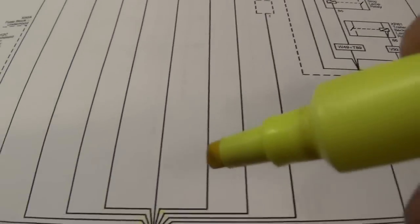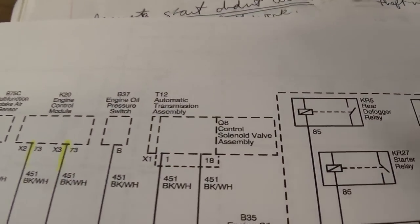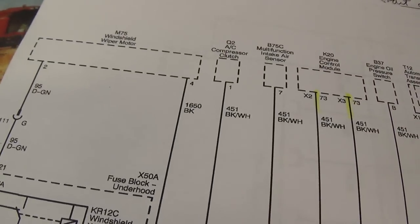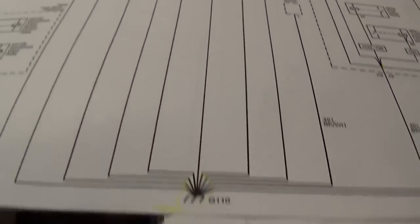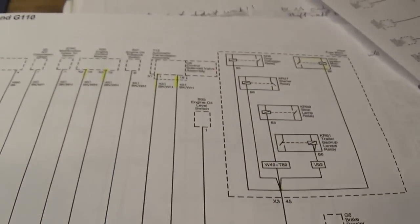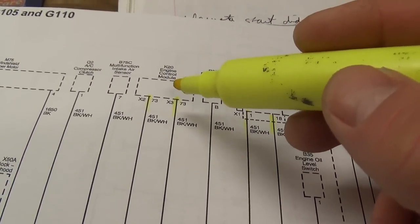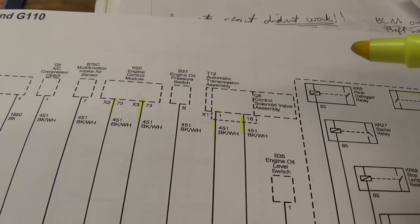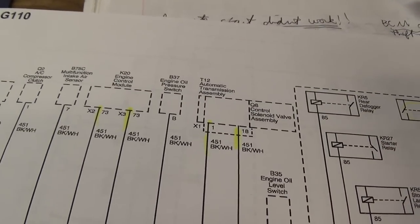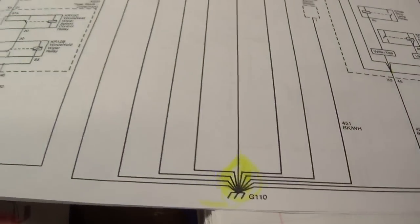Very curious to note, G110 also grounds our engine control module. Two main grounds there, and the automatic transmission assembly. Two main grounds there. So, what if we have an issue with this G110? That could definitely cause our relay to switch off. If we have bad grounds at the computer, that could definitely cause it to go haywire and set a processor code for sure. If we lose grounds at the automatic transmission, then also issues. So that's interesting to know that all these grounds are tied together at this G110. Keep that in mind.